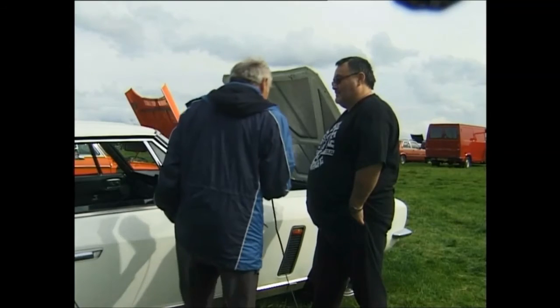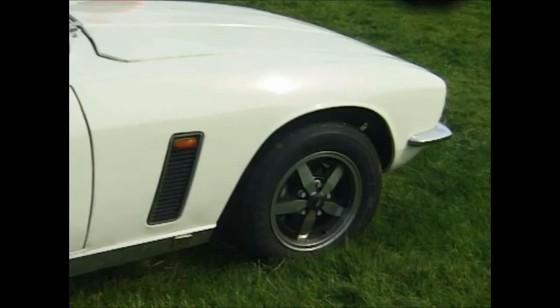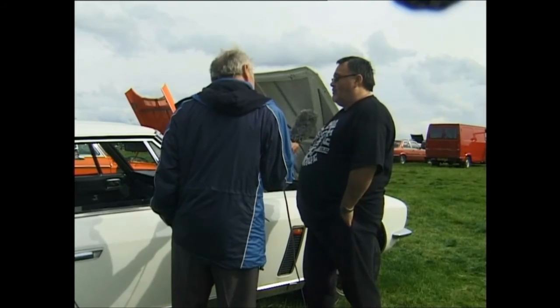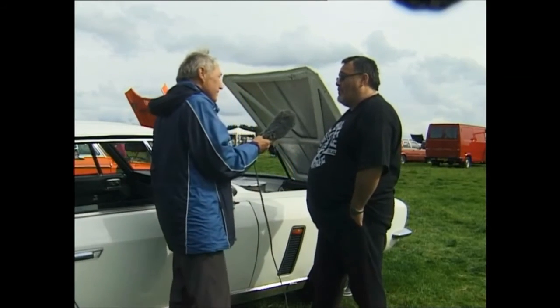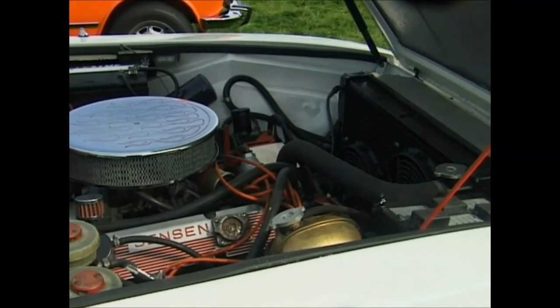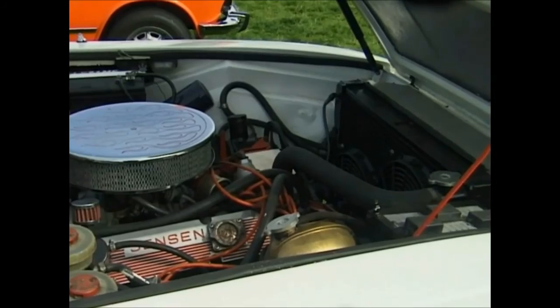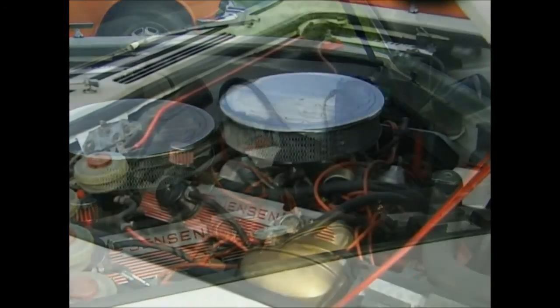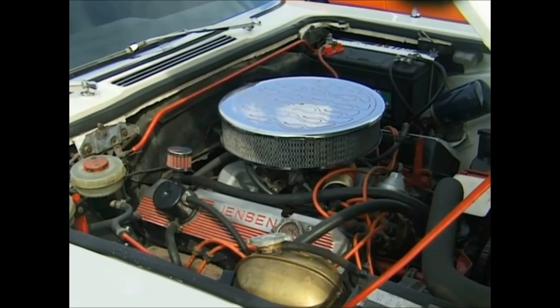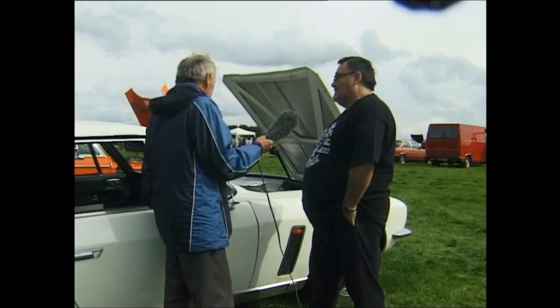So what about getting things like tyres? Oh, tyres is no problem. You can just pick them up anywhere. Parts, there's a lot of companies what still do the parts for it. Like the engine, for instance, is American, so you just go to any American parts place and you can get the parts for it. They'll work out cheaper than getting it from a Jensen parts place.